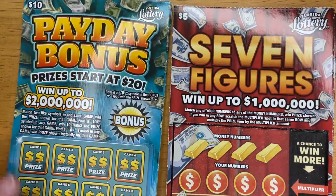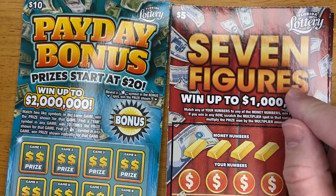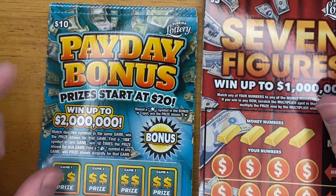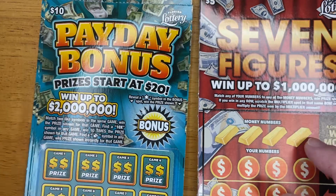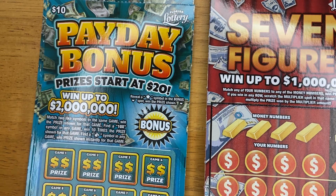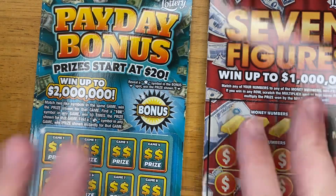We got the seven figures, $5 ticket, and we got the $10 payday bonus. The prizes on this one start at 20. This one you can win up to a million. This one you can win up to 2 million. Maybe we can hit one of those. That'd be nice. We have $50 each ticket.